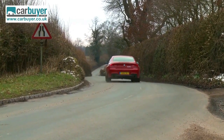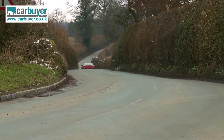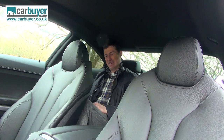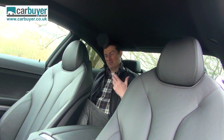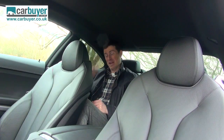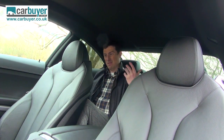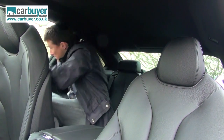However, despite the fact the 6 Series has good body control, plenty of grip and sharp steering, it's still not as much fun to drive as a Porsche 911. The BMW isn't really that much better here in the back. I mean, kids would probably be alright, but adults, well, this seat is in my driving position, my knees are wedged up against the back of it, my neck's cricked, I don't look very comfortable. I mean, you could give your mates a lift in the back, but not very far, otherwise they wouldn't be your friends for long. Let's get out of here.